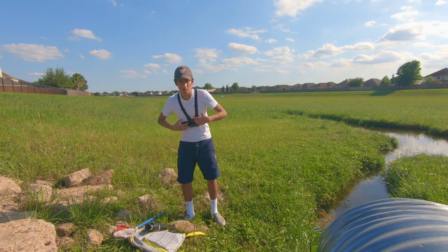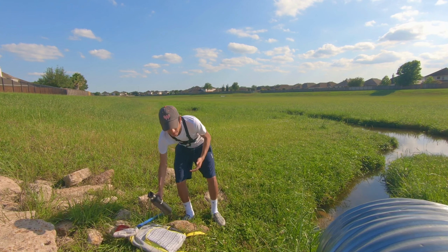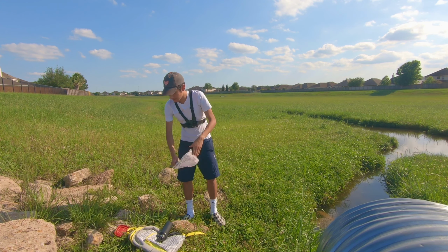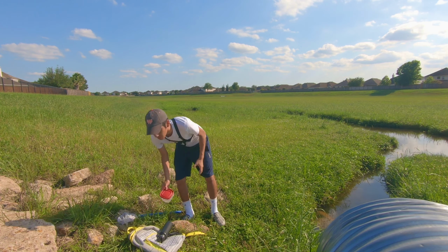All right guys, so I put on my chest strap. I have my water bottle because it's pretty hot outside. I have my fishing net, and I also have this little container so I can put my fish in there. Let me just put the GoPro camera right here on my chest so you guys can see. All right guys, we're back. The first thing I'm gonna do is fill this little container with water. Hopefully I don't fall.